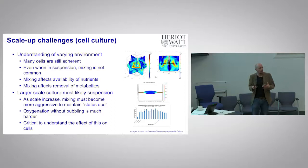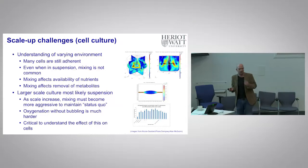Under normal circumstances, if this is happening in the human body, there's all sorts of things that cells may be exposed to, but one of the things they're not going to be exposed to is being put in a tank and stirred, unless there's something really odd going on in your body. You're not going to be stirring cells in a tank inside it. But that's pretty much the only way we can make these things in the numbers that we need to make them.